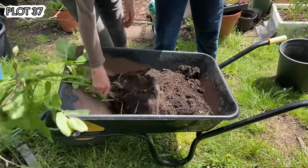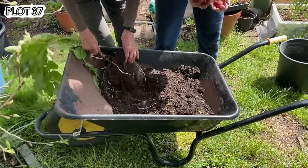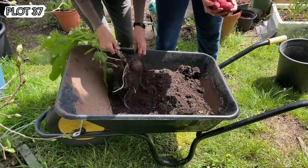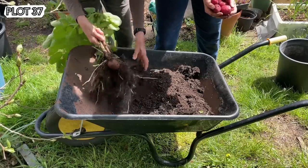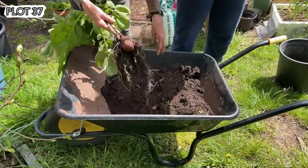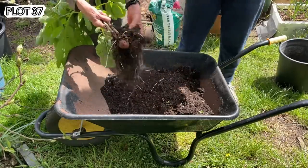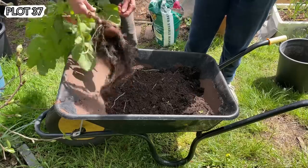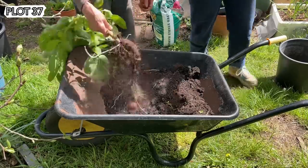No. We've got more in there. I just gotta. That's the original. That's dinner. That's not bad. That's dinner. We need to feed up the other ones now. Yes, and give them a good water. Yep. And right. That's okay. All right.